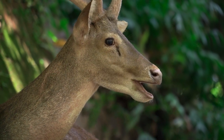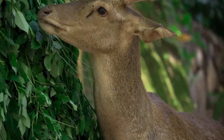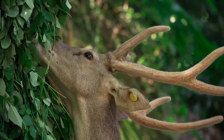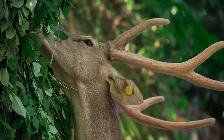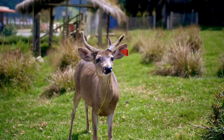The scientific name for reindeer is Rangifer tarandus. In Latin, both Rangifer and tarandus mean reindeer. Rangifer is a generic name, and tarandus is a specific name. Most reindeer are found in the northern hemisphere.